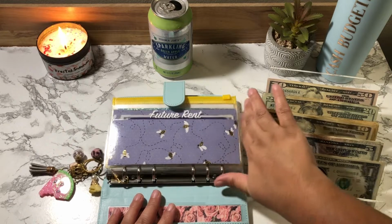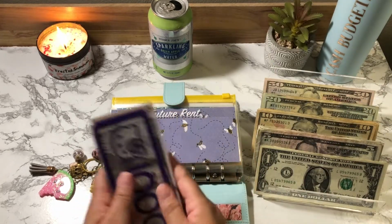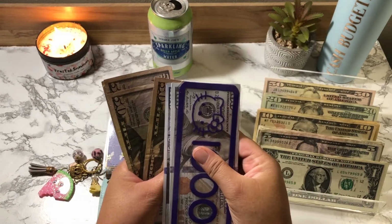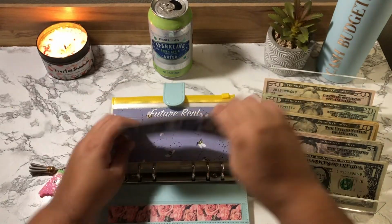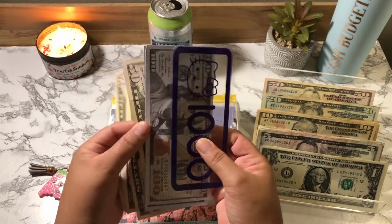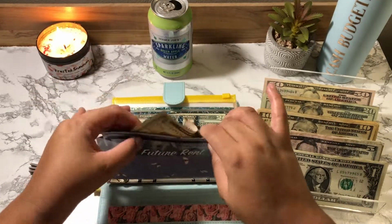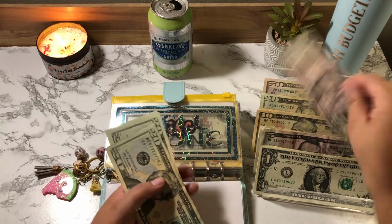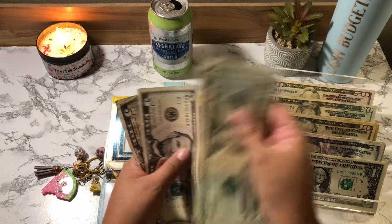My future rent is getting 50. Future rent now has 1,000, 100, 200, 300, and 50, 450, 550, 75. So that's $1,575. My cell phone is getting a 25. Cell phone has 20, 40, 60, 5, 75.